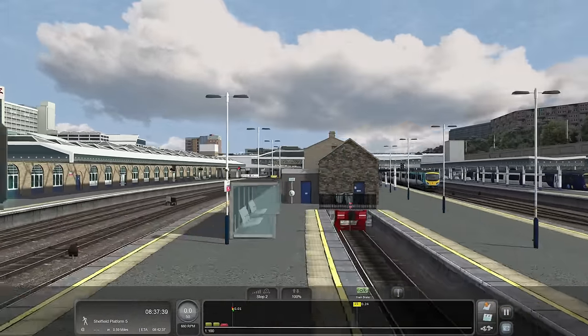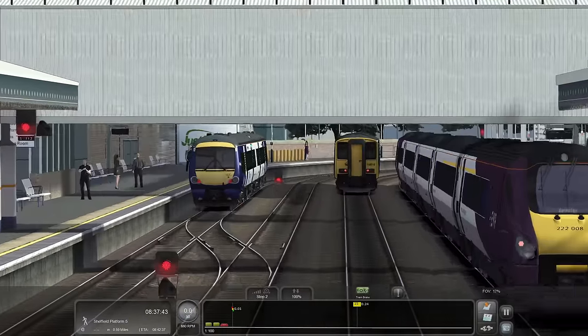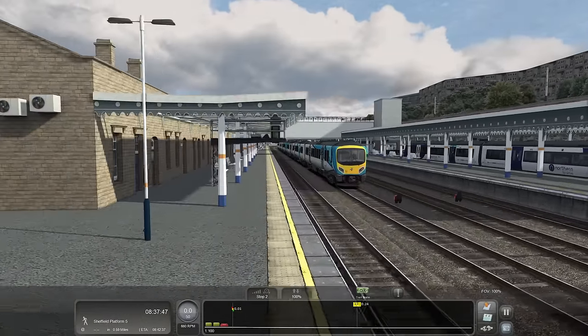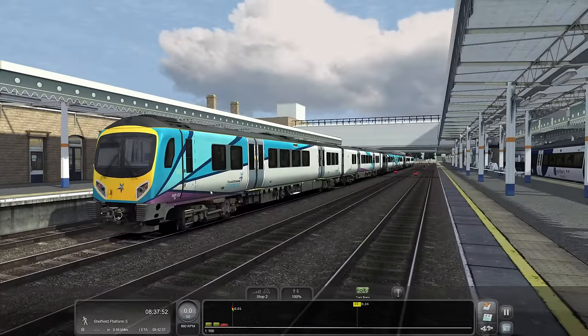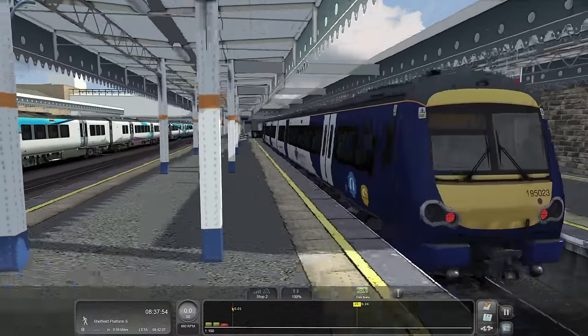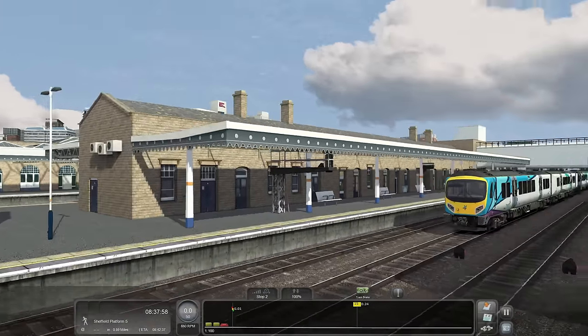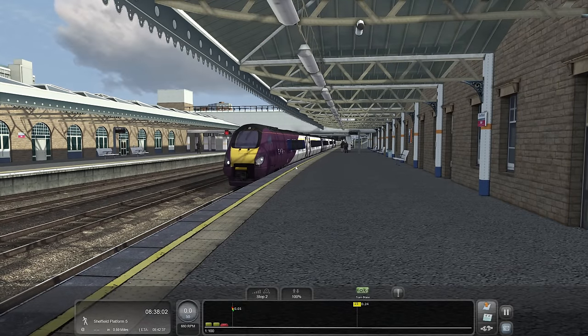Where's the Voyager? Well, it's a Meridian, isn't it? Meridian, a Northern 195 standing there. 152 in the middle. Plenty of stuff going off. Got a 185 in the middle that's on the roads. Maybe TransPennine have cancelled something then and it's been shunted in the middle road. We've got Northern here, East Midlands over here. I wonder what's due to go then, because everything's got its tail lights on. Oh, that. There we go.